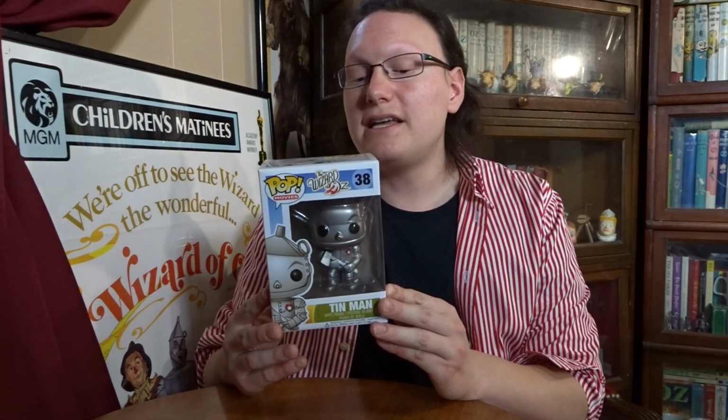Moving on to 2013, that's when we got our next 4 figures from the Wizard of Oz line, starting with the Tin Man, number 38. His box is similar to Dorothy's with the Emerald City picture on the back. The Scarecrow, number 39. The Cowardly Lion, number 40. And this figure also had another variant that was available at this time from Gemini Collectibles. They had a flocked version of the Cowardly Lion. I do not have that one, but that was another one that you could get. And the last one that was released this year was Glinda the Good Witch, number 41.